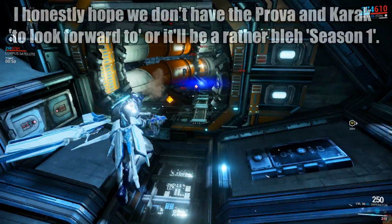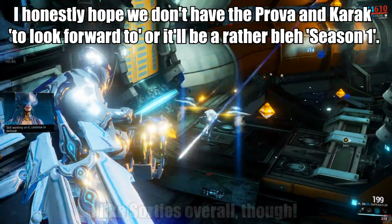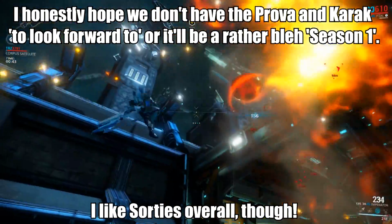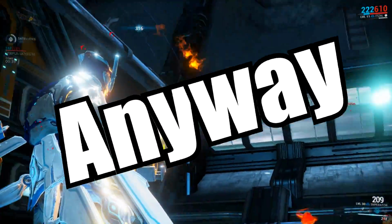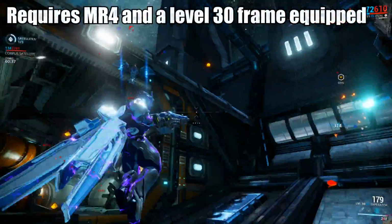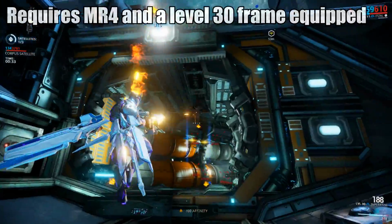I don't know, maybe I'm just looking at this the wrong way, but the Prova and Carrick? We only got that list in 2 updates ago, and DE already handed out like every other event item available. You'd think they'd start her off with something new. Anyway, in order to participate in these, you're going to need to be Mastery Rank 4 and have a Rank 30 frame equipped, so fairly low requirements.